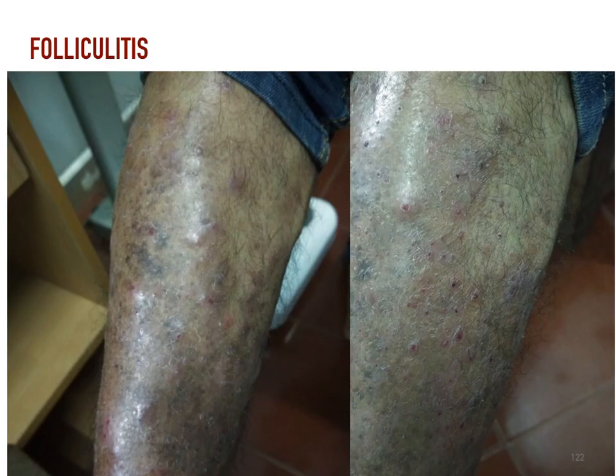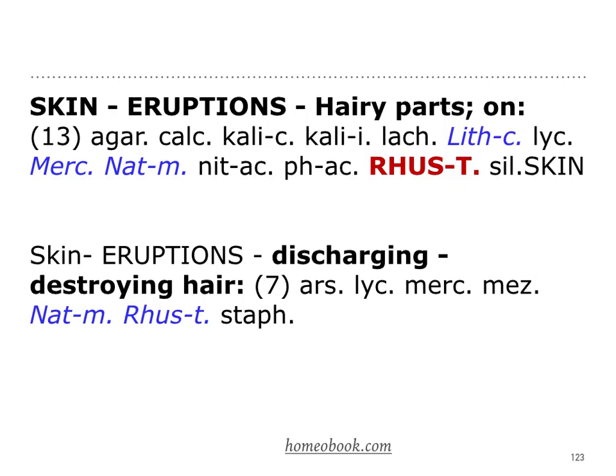So this type of stretch mark may happen in the upper limb also, after a sudden emaciation from the obese condition. Now, this is a case of folliculitis, before and after prescription of 1 dose of the remedy. That means inflammation of the hair follicles. It is also very easy to manage. Usually this appears on the hairy parts with severe itching, and the hair will fall out from that area. So the rubric in this case is skin eruption, hairy parts. If there is hair fall in that area, the rubric is skin eruption discharging, destroying the hair, because the hair in that area is disappearing. The remedies are natrum mur and rhus tox.